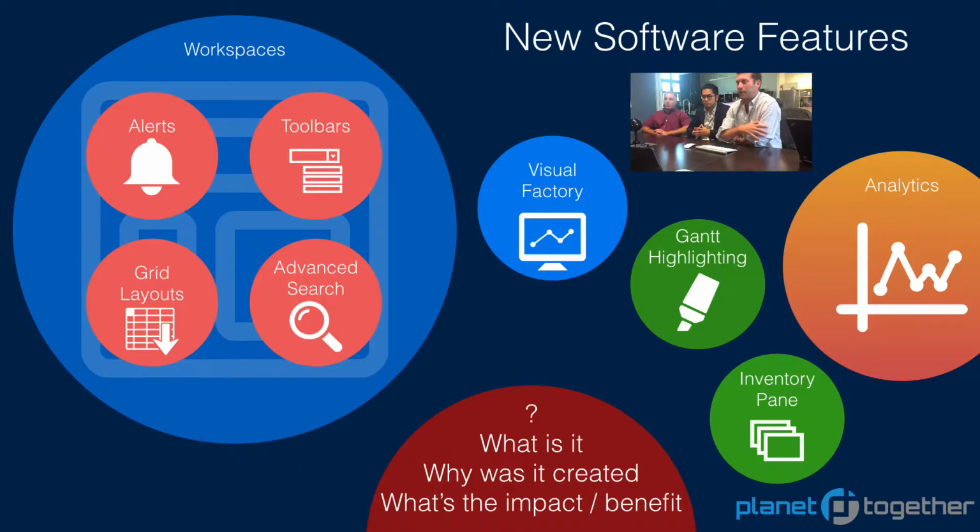So let's take a look at what we've got here. We've had a lot of improvements to the software in the last year or so. A lot of them are behind the scenes. We've picked a handful of more visible features to show you today, but I did want to mention quickly that we've gone ahead and really sped up the software.